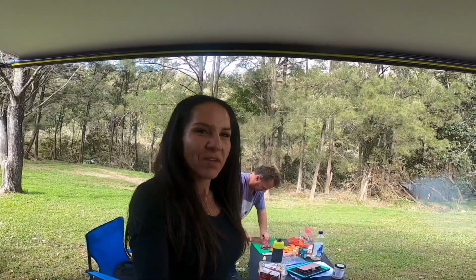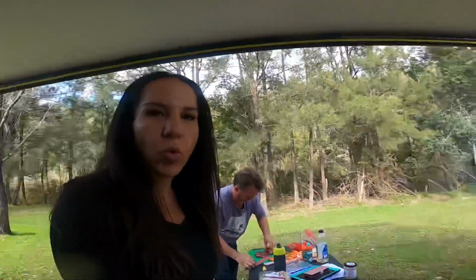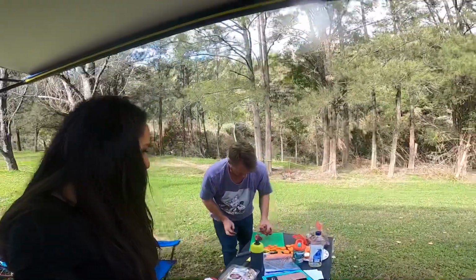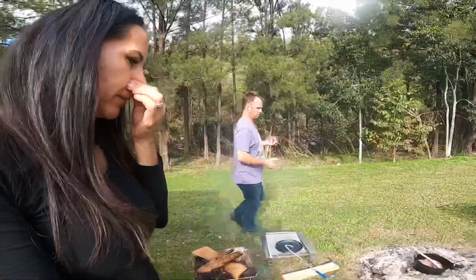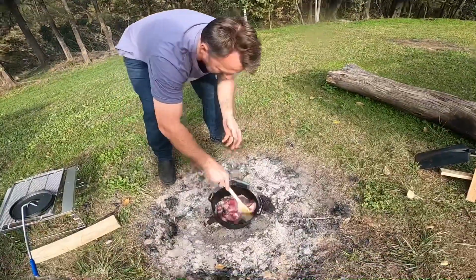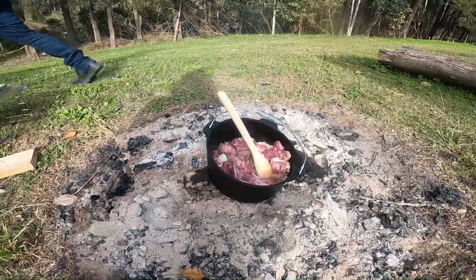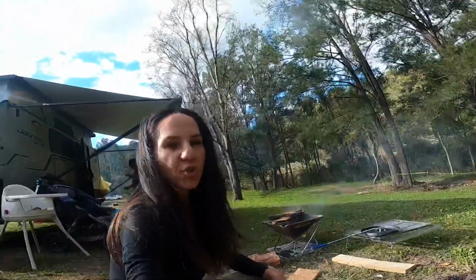Oh. It is cooking time. So Pete's just gone into Gloucester to go get some firewood. We need to get some coals going so we can slow cook some beef. So Pete's just chopping them all up, and we've just got some onions and the beef cheeks sauteing away in the camp oven. Just get that going, and we'll put some stock in to get that nicely stewed.